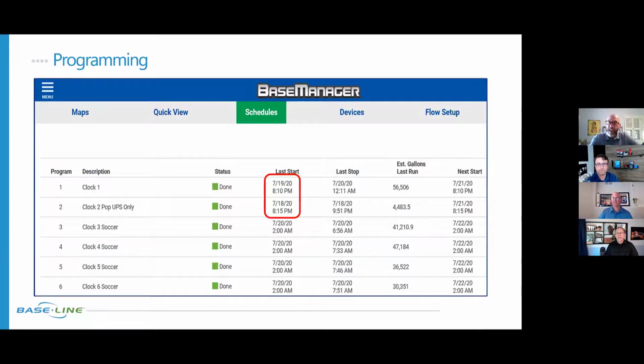So if I understand you correctly, you paused programs at 10 p.m. until 2 a.m. The window reopened, which coincided with the hard start time of a higher priority program that took precedence. They watered, and as soon as they were finished, then the programs that were paused at 10 p.m. actually resume where they left off. Correct. And what time of morning are we typically finishing watering?